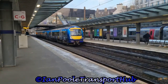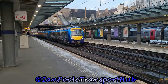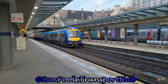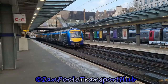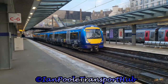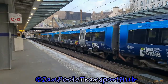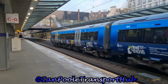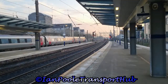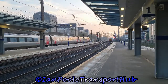Departed on the near side is 174.07 with the 1916 Scotrail service from Edinburgh Waverley to Kirkcaldy. And here comes our train in the form of 174.04 with the 1919 Scotrail service from Glenrothes with Thornton to Edinburgh Waverley.